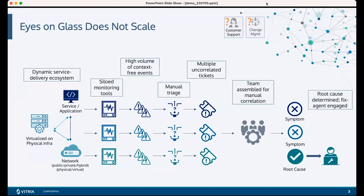This can often generate multiple incidents within the operations team. These are often uncorrelated because they're just symptoms of an underlying problem, and they're typically only brought together through manual actions by a team of people. This results in some people working on symptoms and some people working on the true root issue. The net result is more time, more expense, longer resolution, and not the desired result.